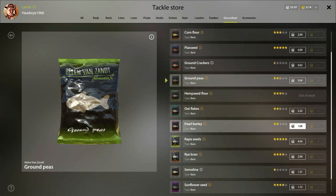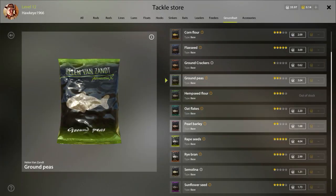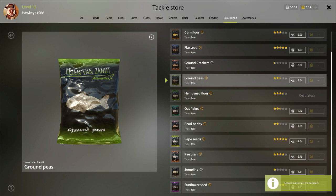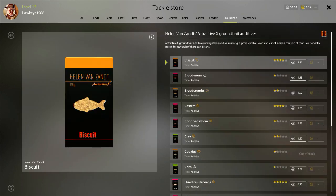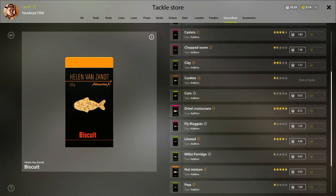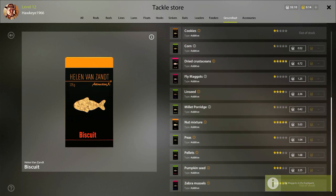But I am going to get some of this pearl barley. Are you kidding me? You're killing me. Well, I'll just buy more crackers. I've been working on making ground baits, so let's see. I'm going to go ahead and grab some of these fly maggots. I might make some special types there. Millet porridge is what I really need.